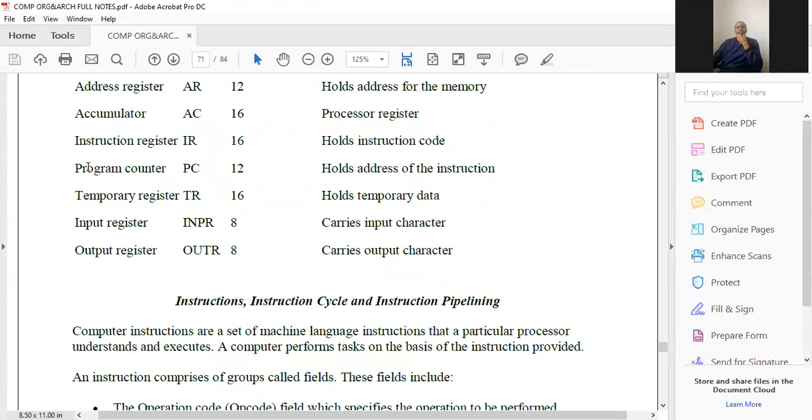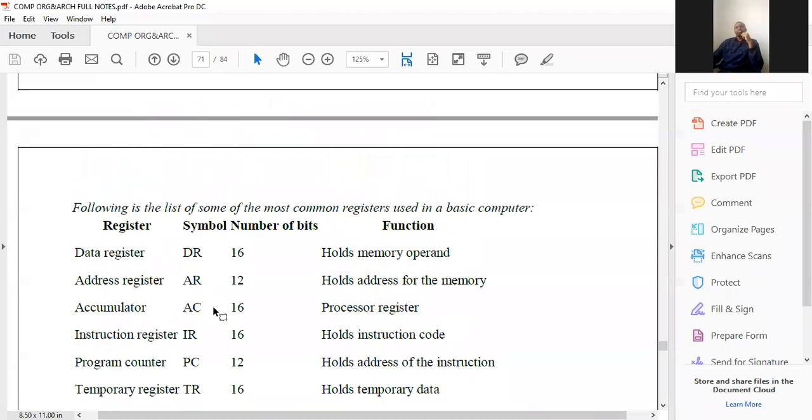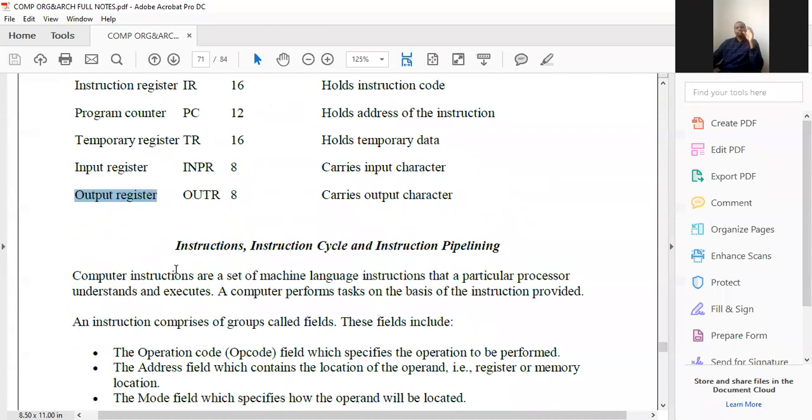So the instruction register is responsible for that. Then the program counter holds the address of the instruction, just like the address register. The temporary register holds temporary data. The input register carries input characters, in other words, instructions from input activities by the user. Then the output register holds output characters. That is, when the processor is done processing instructions, the results of the processing are loaded back, but now to this particular register called the output register. So remember these kinds of registers.